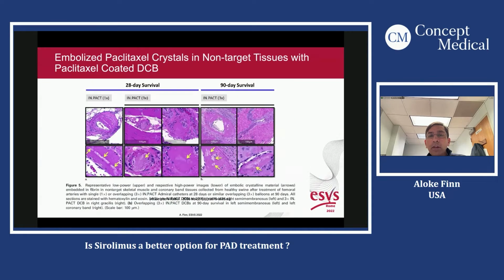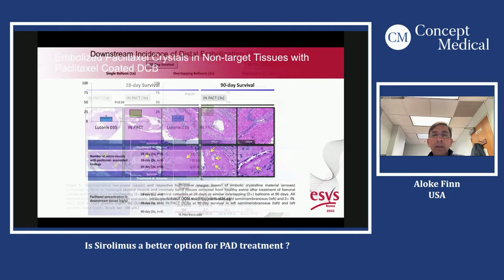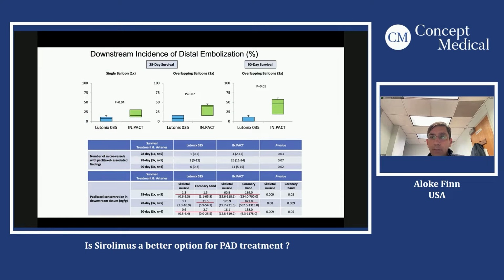And we've shown in preclinical models that these deposits of paclitaxel crystals can be found downstream in muscle beds or tissue beds that are downstream of the treated organ. For instance, in the preclinical model in the SFA, if you look down at the downstream skeletal muscle beds, you can see evidence of embolized paclitaxel crystals that are occurring in downstream arterioles. This is one of the problems with the current technology, and probably why it's not really representing the pinnacle of this technology. And this was shown by us in many different papers now.